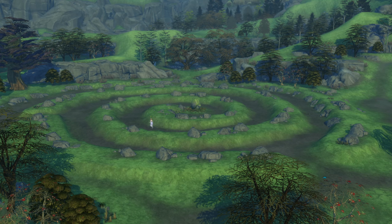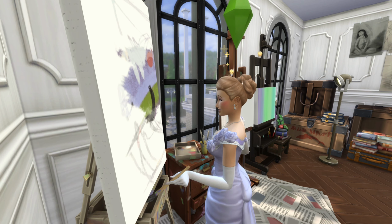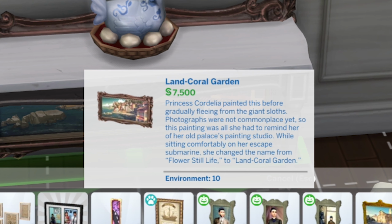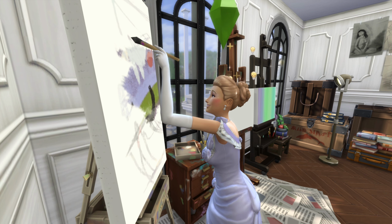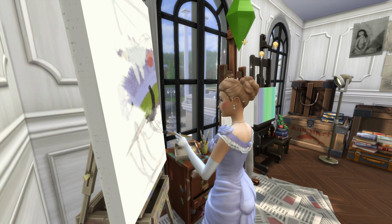Not all stories in The Sims 4 are surface level. One character in particular has a very elaborate backstory, but doesn't actually appear in-game. I'm talking about Princess Cordilia, a historical figure referenced in the item descriptions of various paintings, sculptures, and pieces of furniture. Princess Cordilia is named after a Shakespeare character and lived a very adventurous life.